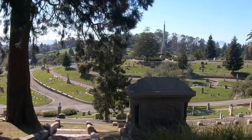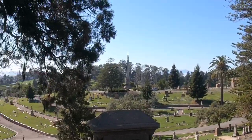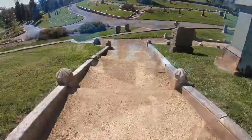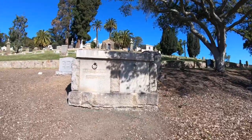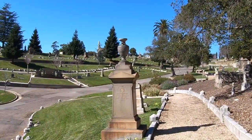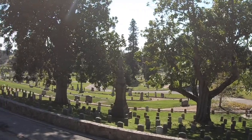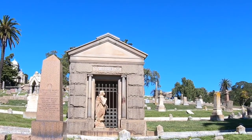Hopefully this will give you perspective on how high up I am. This is insane. Whew. If this doesn't get you into shape, nothing will, that's for sure. Another one with the statue right in the doorway called Twombly, looks like it's the name.